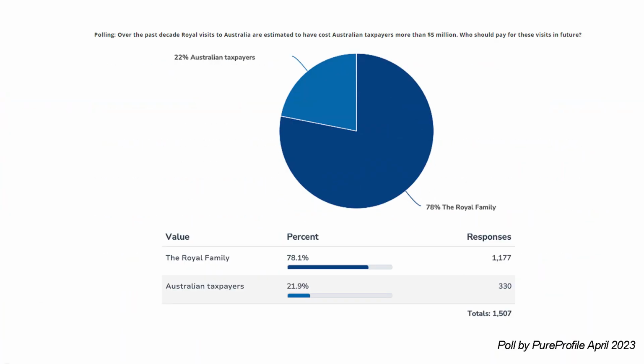A poll in 2023 showed that 78.1% of Australians thought that the royal family should pay for their own visits, while only 21.9% believed that it should be paid by the Australian taxpayers. That figure for the royals should pay for themselves goes up even higher if you're only asking people under 45.